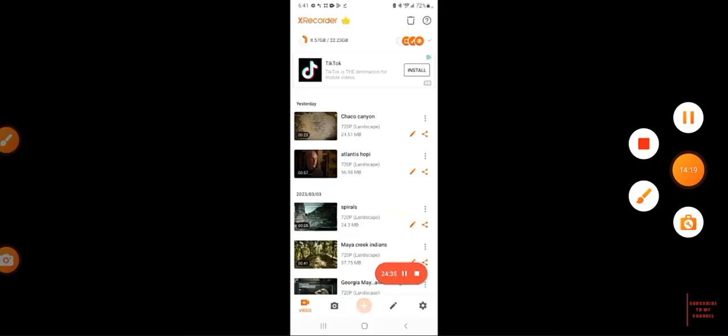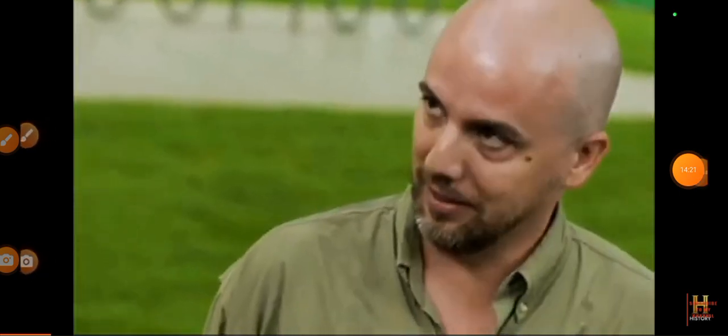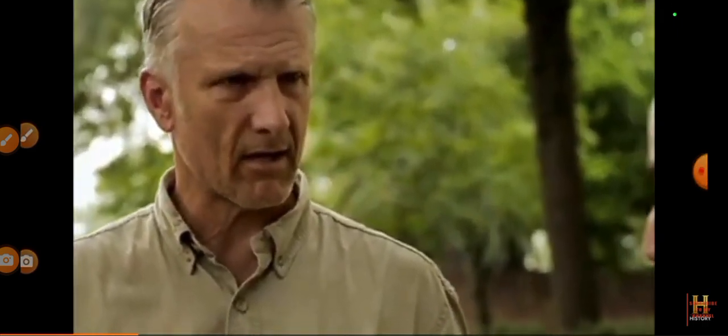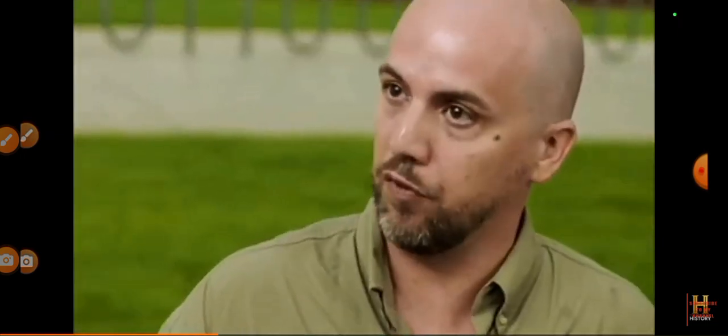Could there be a connection between the ancient like this thing covered head? Yep. And you have this in Chichen Itza as well. Exactly. Wow. Are there any other sites that might tie into what we're looking at here? Absolutely. Just a few hours from here, there's a site called Okmulgee.